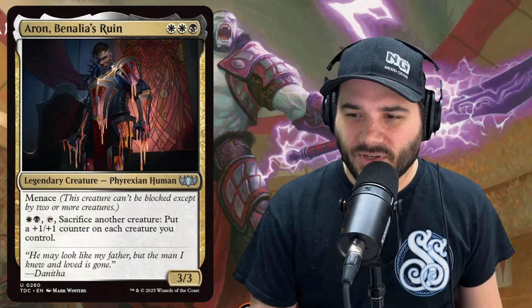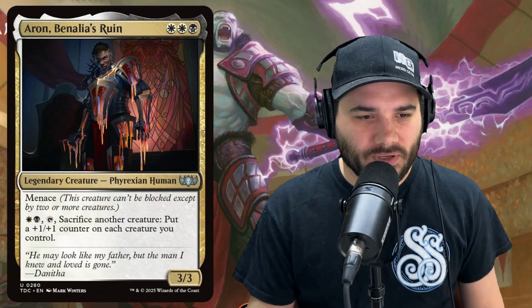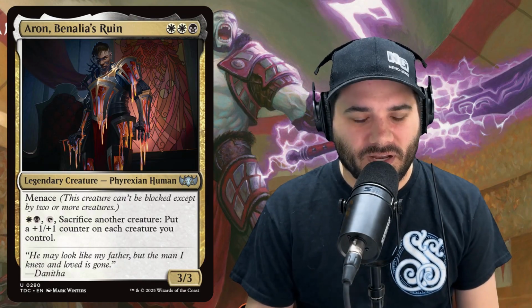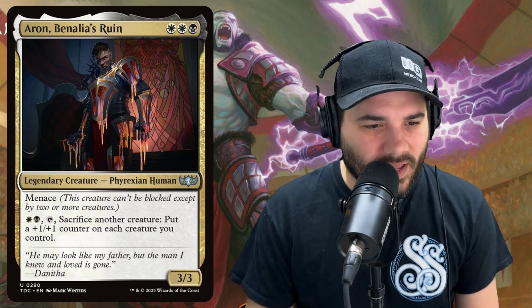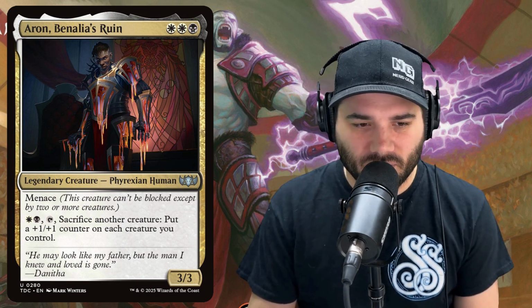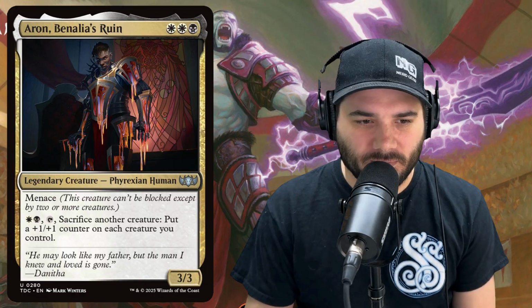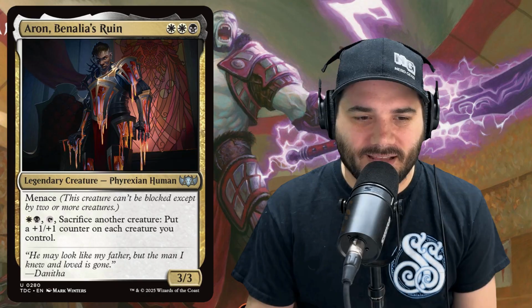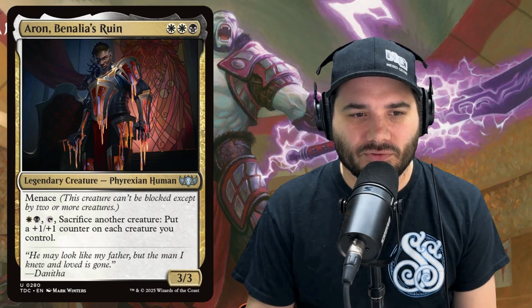So first we took out Aaron Benelia's Ruin. This was white, white, and a black for a Phyrexian human with Menace, and then you could pay a white and a black, tap it, sacrifice another creature, and put a +1/+1 counter on each creature you control. This just didn't make the cut because it's an ability that you have to pay into, and we decided to add some stuff that's going to take its place.